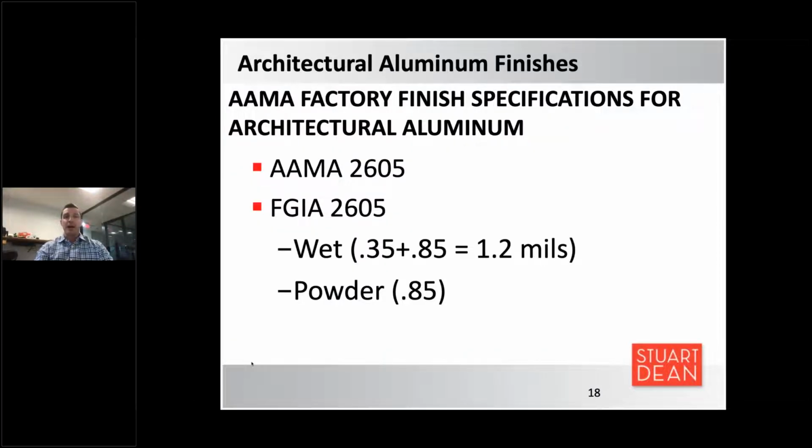And then what we like to call the Cadillac of coatings, this is the best out of the system. An AMA 2605 or now an FGIA 2605. This now has two formats. Typically it's been one just in the wet. And this is a voluntary pre-treat, 0.35 mils of primer, 0.85 mils of top coat. The top coat in the 2605 is exclusively a fluoropolymer. And if you're not familiar with fluoropolymer, you may have heard of the word Kynar. Kynar is a brand of resin that goes into a fluoropolymer. There's other brands like Kynar that go into these resins.